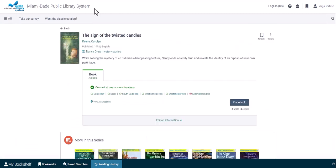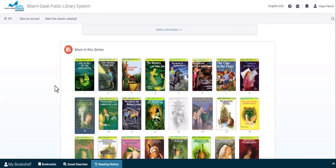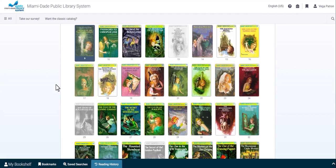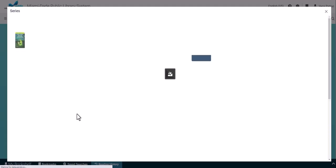For many titles, you will see that they are part of a series with the More in This Series box. Grayed out titles mean that the specific title isn't available, but you can still see other titles in the series that are. Click the Full Series button to see all of the titles in the series in order.